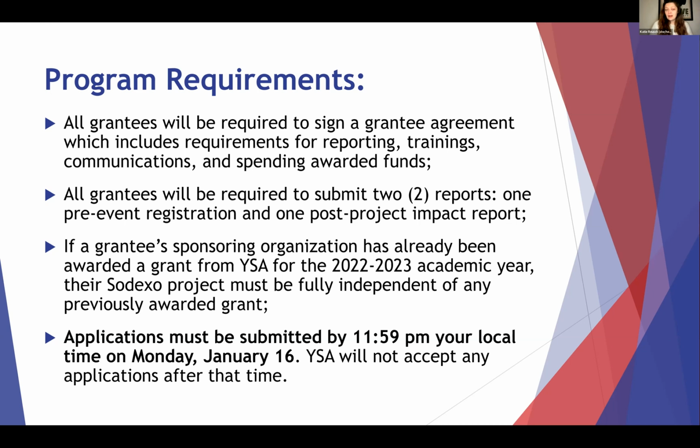With respect to reporting, all of our grantees will be required to submit at least 2 reports, one of which will be before your event, essentially telling us what's going to take place, where's it going to take place, when's it going to take place. And then the other is after your project, letting us know all of the things that you and your volunteers were able to accomplish, the impact that it had on the community, and a little bit about the people who carried out the project.